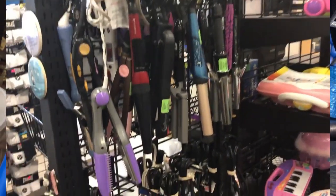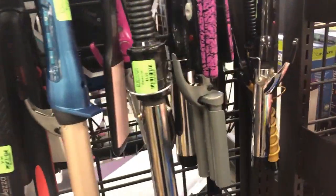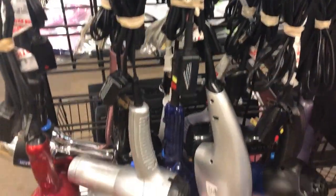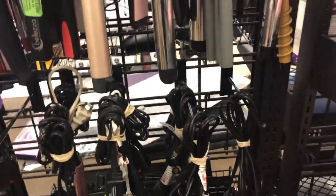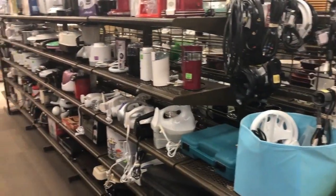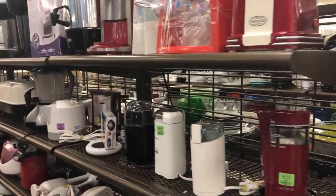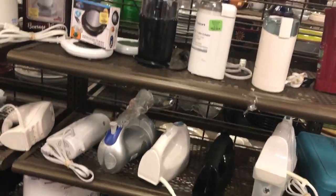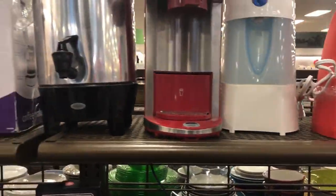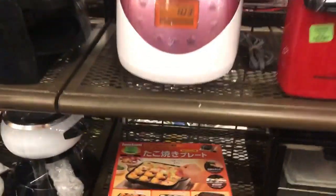Super cute. I always look at the hair supplies for myself, my daughters, my friends, for resale. Some things can be quite valuable in here. I haven't had to pay full price for an InStyler for years. I always find one. They're like 80 bucks, and I usually find one when I need it. And we're going to go through the kitchen stuff. A lot of times you can find new stuff in here, because people get it for wedding gifts and then they don't use it.